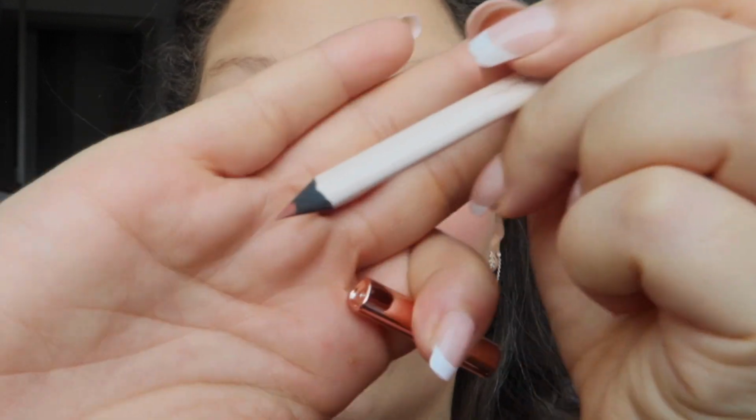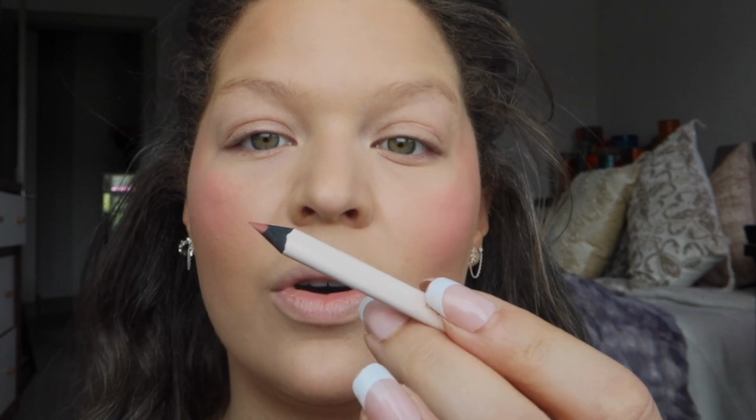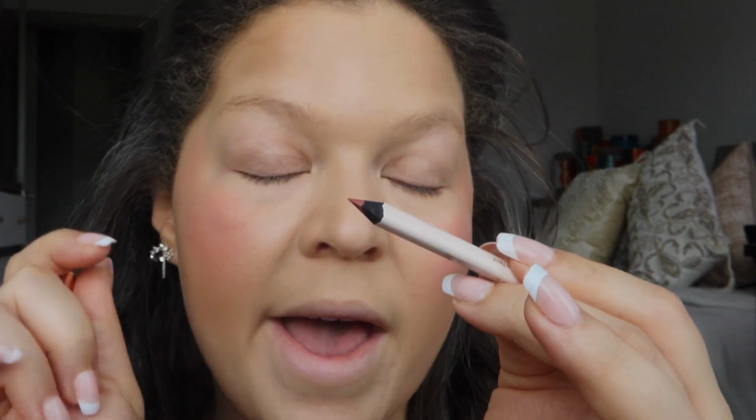Look at how sharp and precise. I cannot look at that. This is my favorite kind of lip pencil, the one that actually looks like the number 2 pencil that you had to have during test time in elementary school. This is the best type of lip liner. Wow, look at that color. That's so pretty.